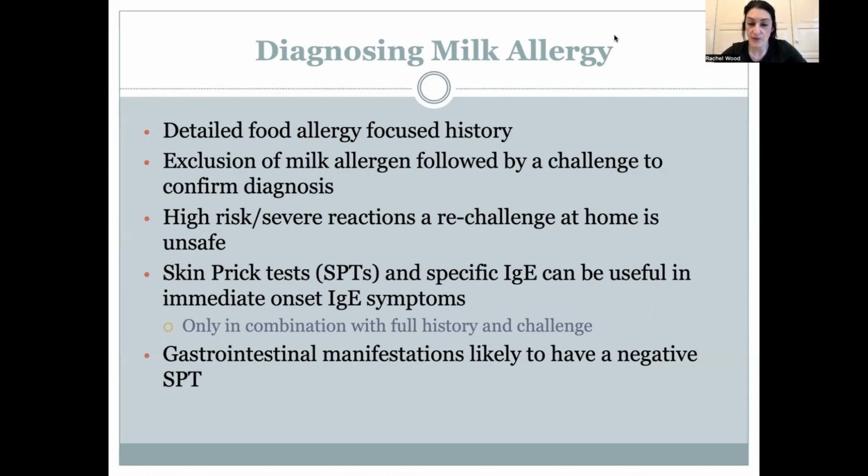Any high risk or severe reactions, then re-challenging this at home is unsafe, and we would normally advise continuing to exclude the milk protein until at least 6 months of being symptom free, and consider challenges in the hospital for those more severe reactions, or look at the milk ladder under a management team and an allergy service.